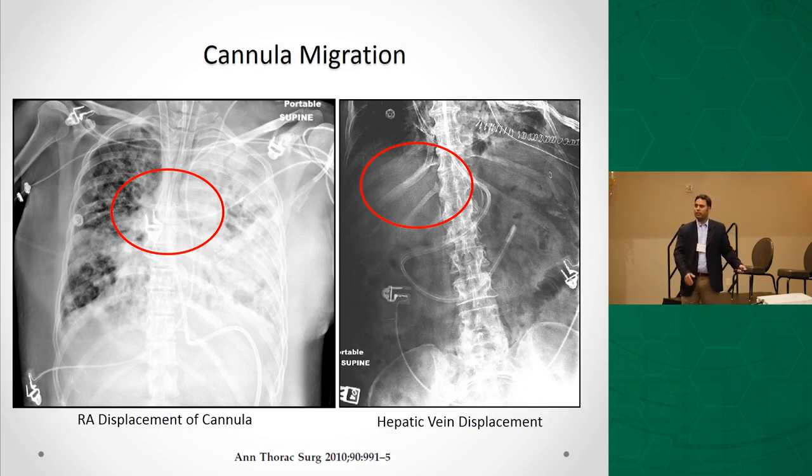Now you can have other cannula migrations. You can have it in the RV. Sometimes you can have it all the way here in the hepatic vein. We had one case, when I was a fellow here, where we had it in the hepatic vein. Massive liver failure, liver shock. The oxygenation was beautiful, everything was beautiful, but the cannula was too deep into the hepatic vein. Hepatic engorgement, thrombosis, and the patient died, unfortunately, of hepatic failure.